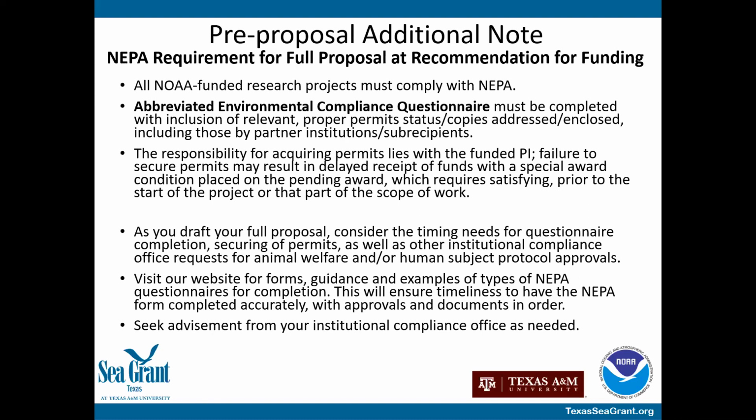And that would include the same sort of information and permits by partner institutions and subrecipients. If you have a collaborator who's at another university collaborating with you on your proposal, those subrecipients would be responsible for that information as well related to their work.